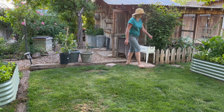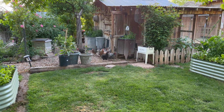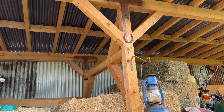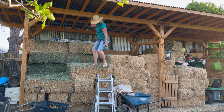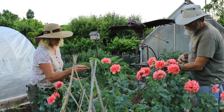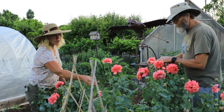While I'm not overly handy with a hammer, Kevin, my husband, is, and he built and designed our farm structures, chicken coop, goat barn, and hay barn with a small-scale, old-fashioned flair. And in the same way, Kevin isn't overly handy in the garden, like planting or knowing the difference between my prized plant I've been babying and a weed. But I couldn't do it without him.